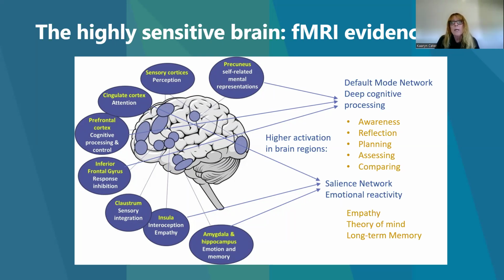salience network. So the default mode network is the network that we employ when we're not focusing on anything in particular. So it might be daydreaming, thinking about the past, thinking about the future, and doing things like reflection, planning, assessing, and comparing, as you see there.